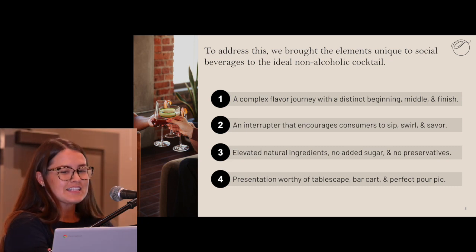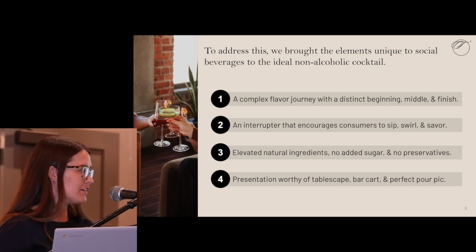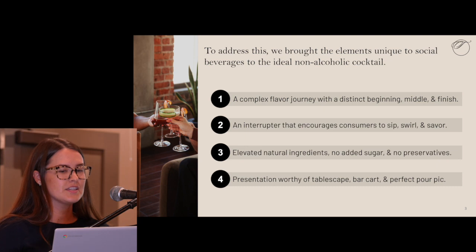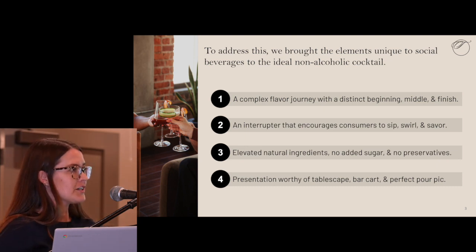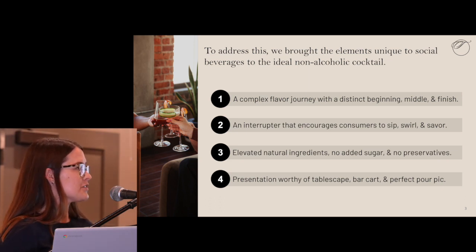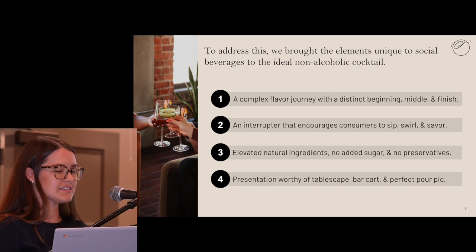So we really spent the next 2 years refining what we felt like was missing from the non-alc space, and we arrived at 4 key components to a great non-alcoholic cocktail. Those were a complex flavor journey, so when you have a great cocktail, you have a beginning, middle, and finish. We needed those in non-alc. We have that interrupter that makes you sip and swirl, not chug it down. We wanted elevated, all-natural ingredients without a ton of sugar or preservatives. And finally, we wanted it to be worthy of a great presentation, so something you could have at a nice adult evening.